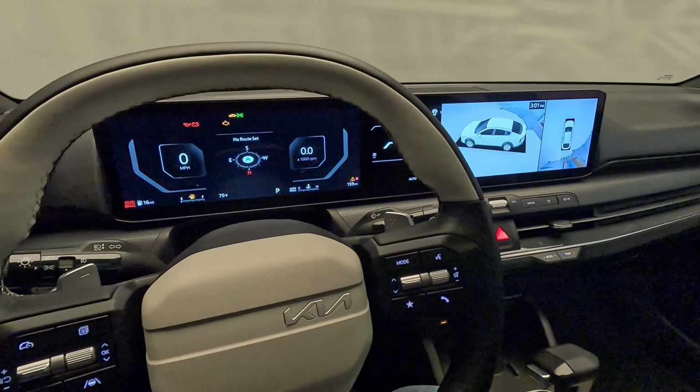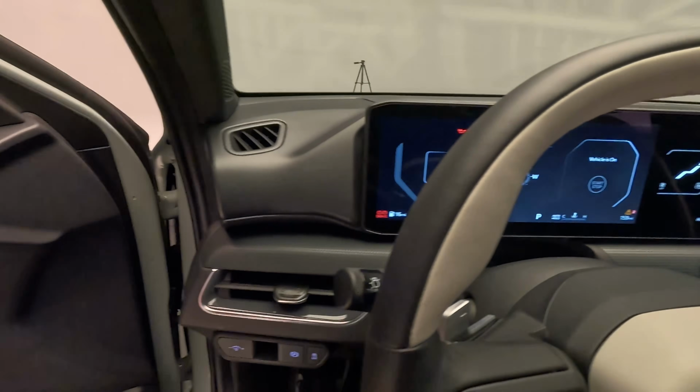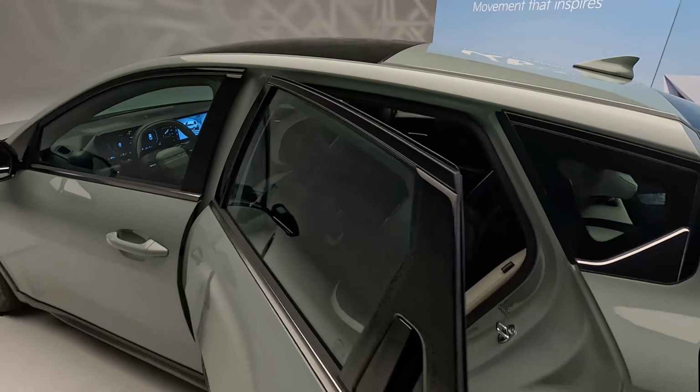You can see that 12.3 inch screen there. No head-up display, but that is fairly typical of this segment. We'll pop out now and see what it's like sitting behind myself in the back seat.